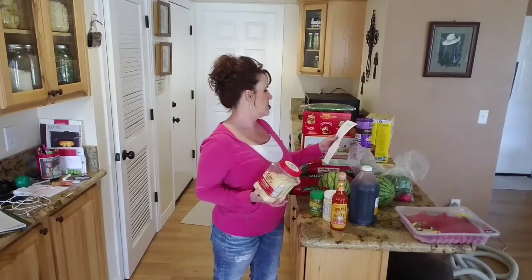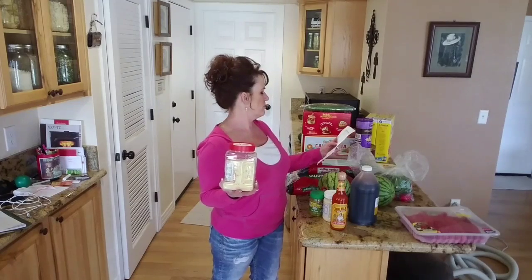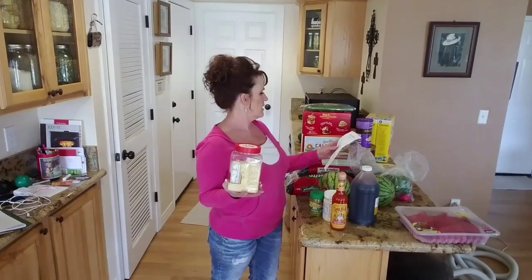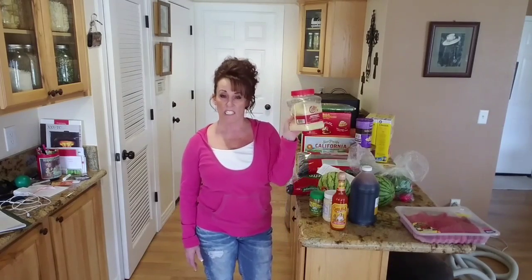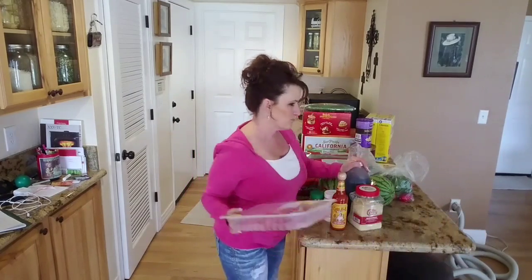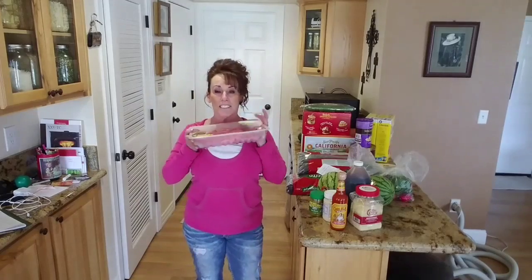And then this is grated parm, and that is $7.49. At Costco, the same container is $15. So guess where I go to get parm. And we don't buy it very often, but this was the deal of the day.